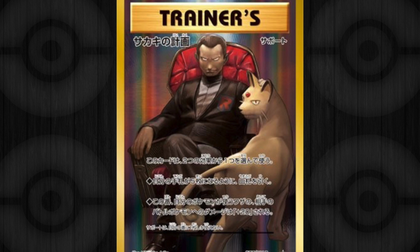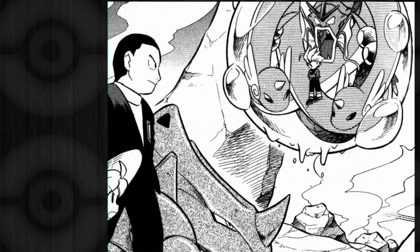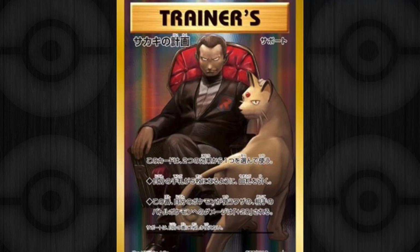Like I said earlier, reading the manga really got me into Team Rocket and Giovanni and sort of his story. It was nice to hear more about them. And this, for me, is the perfect representation of the boss. Possibly my favourite trainer from Pokemon, definitely my favourite TCG card, and unfortunately, will always be an unattainable dream.